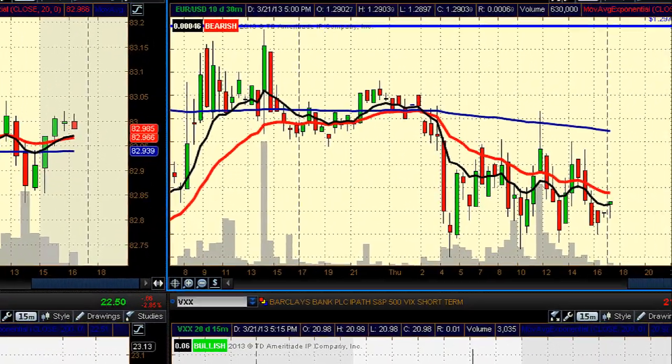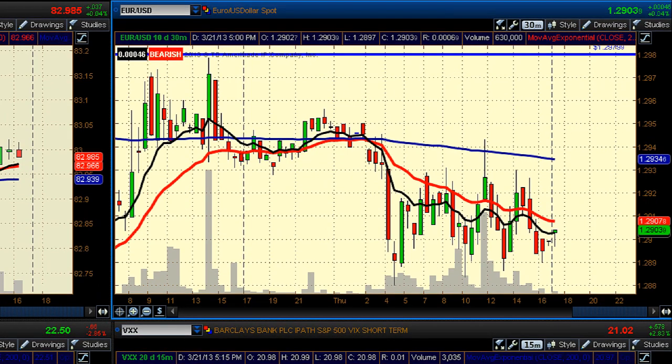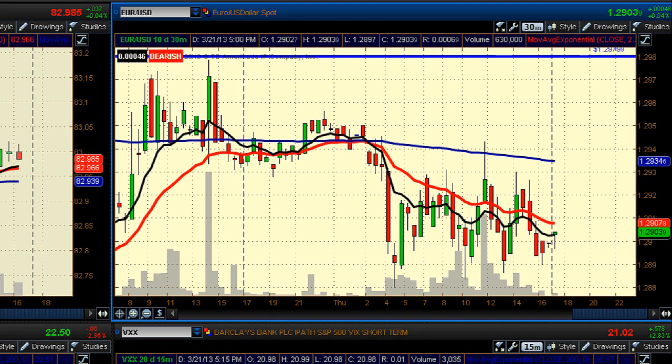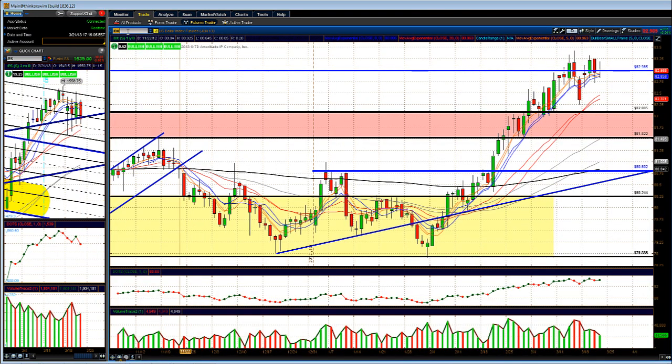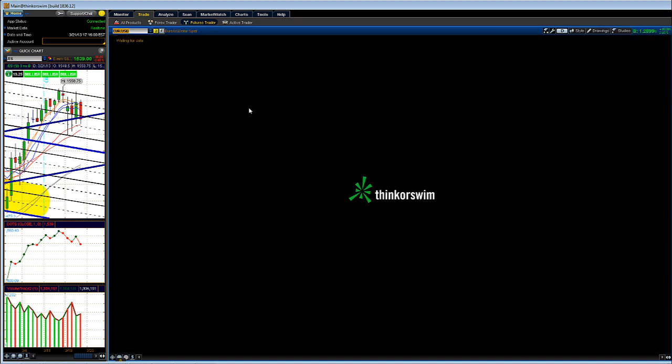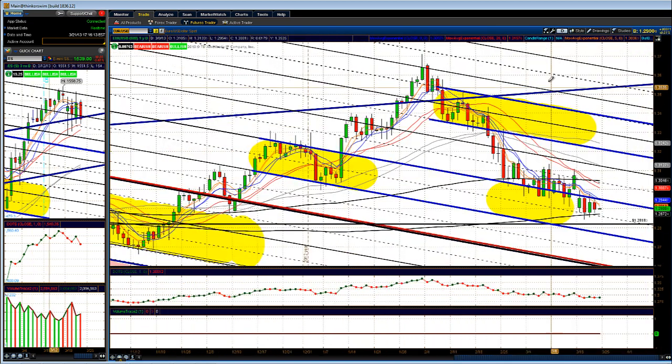Let me bring up this euro. This is a euro 30-minute chart, by the way. Euro dollar, EUR/USD, traded sideways for most of the session here today, and so did the dollar. So we'll definitely have to take a look and see what these currencies do going into tomorrow's session. The euro dollar chart that I've been showing you guys here, all right, inside the channels, it's breaking down.